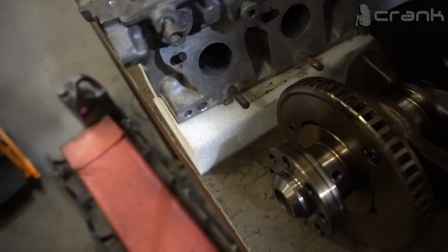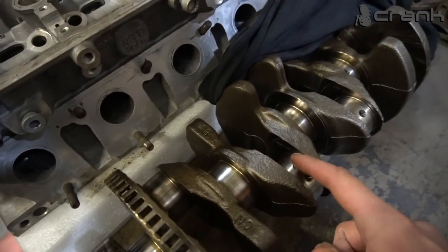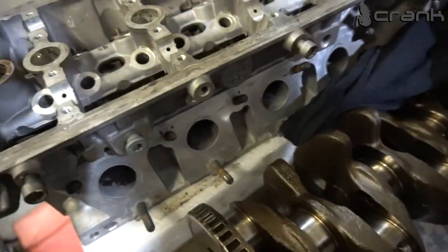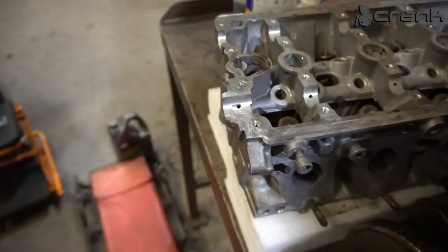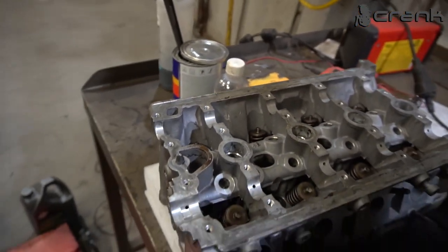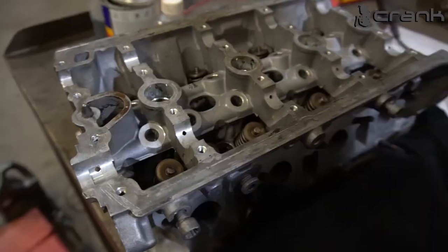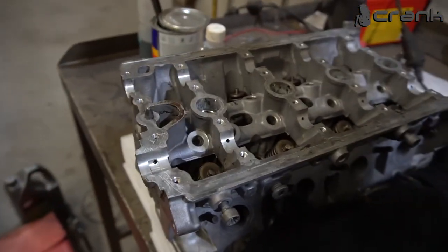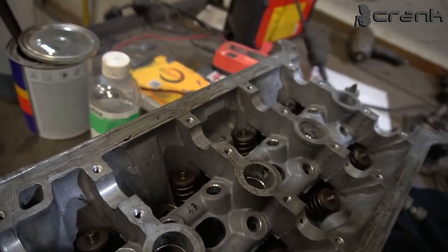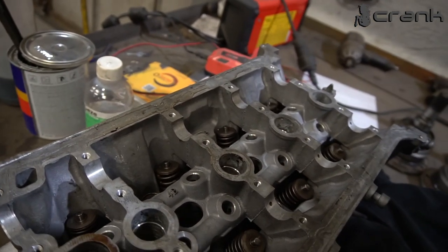Yeah, here is the crankshaft. All the journals look fantastic, so I don't think we're going to have any issue with the oil supply. So I'm really amazed about this engine, sorry, about how it's capable of maintaining such a good oil supply even with so much abuse. By that I mean with such often low oil level.